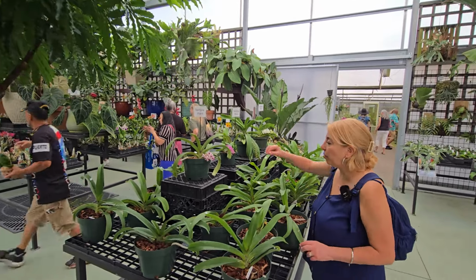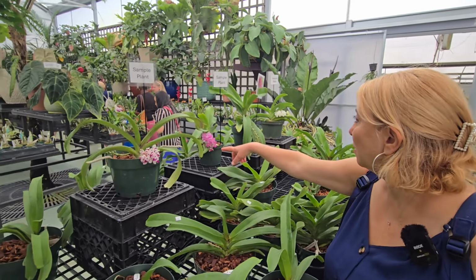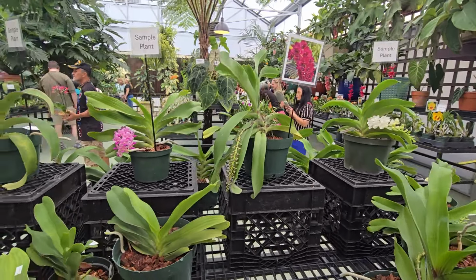These are beautiful. Look at this one. And then this one. Oh, this one's going to be this color. Oh, I have to take a whiff.